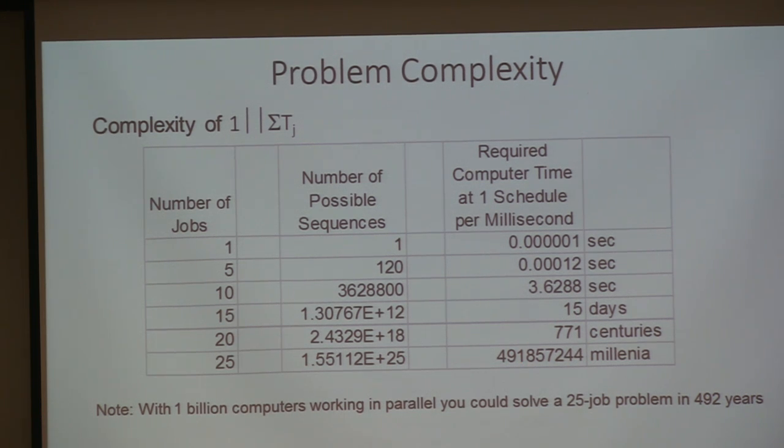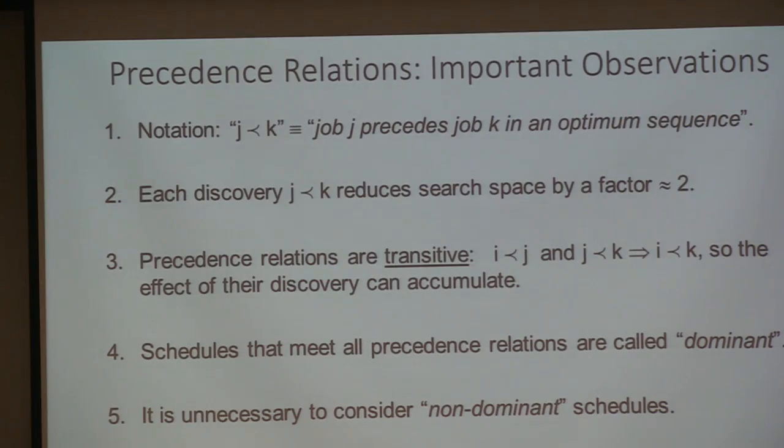If we had a billion computers in the world, all working in parallel, we could get this 25-job problem solved in as little as 492 years. So, what I'm trying to say to you is there's room for improvement. So the question is, how can we go about solving this very complex problem in a better way?